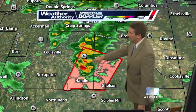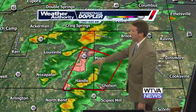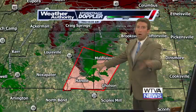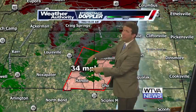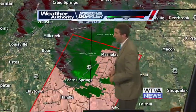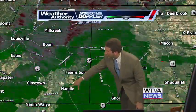At this point, Matt, can we switch over to the velocity once again? All of this, by the way, if you live in Handle, all clear, you're good. But that rotation is there actually, and if you live in this area where my fingers are pointing, you might consider yourself to live in Handle. Handle Center right there is right there.